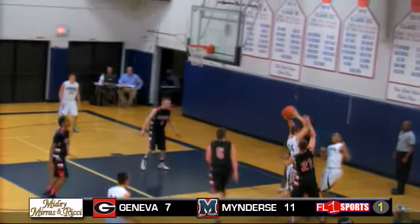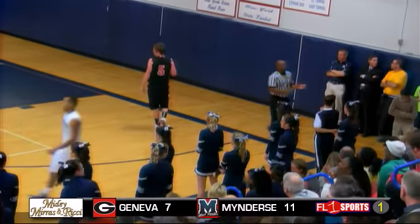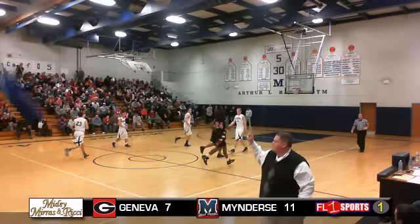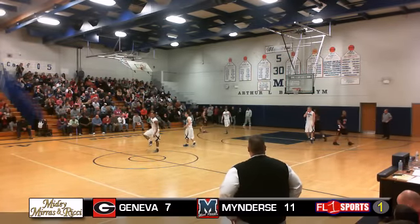Pasalacqua was double-teamed. The deflection went right to his teammate Miller, but then Miller kind of panicked a little bit and threw it out of bounds. Yeah, he got in a tough position there for a big guy, a couple guys around him, and he was just looking to get rid of it and threw it a little too high for Brandon.